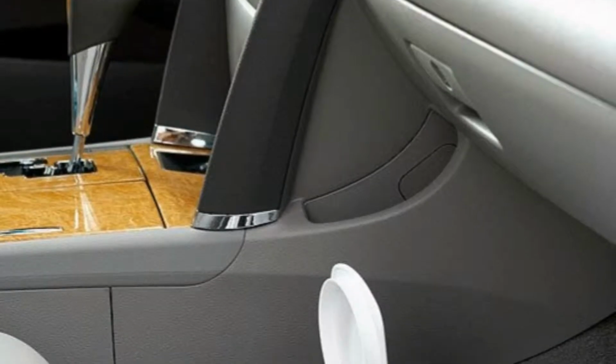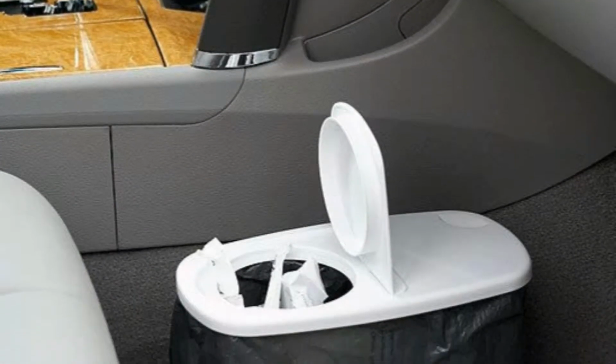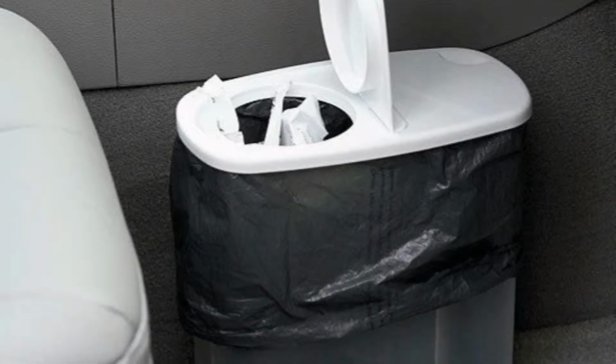Other ideas to deal with the trash is to take a plastic cereal container and keep that in your car and use that as a trash can, or have a plastic bag in your car, especially if you go on long trips, that you can use for the trash.